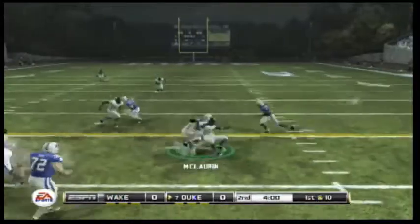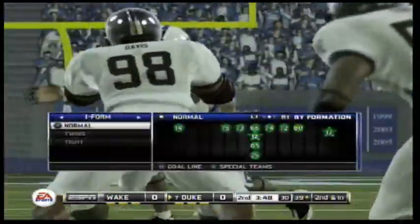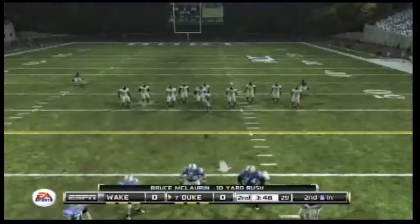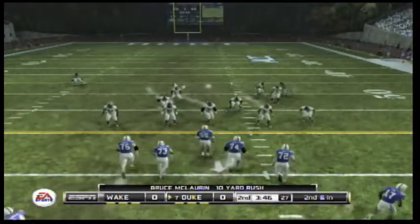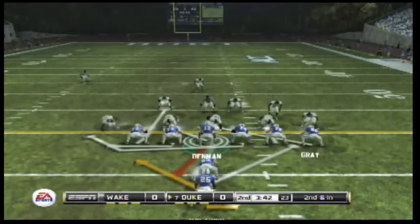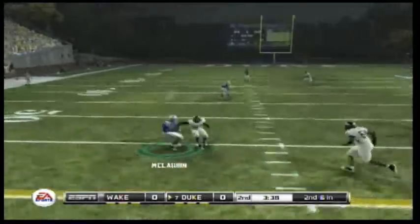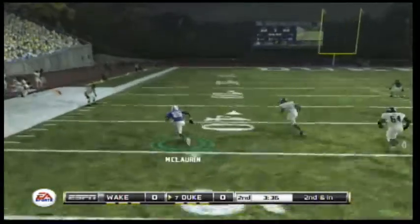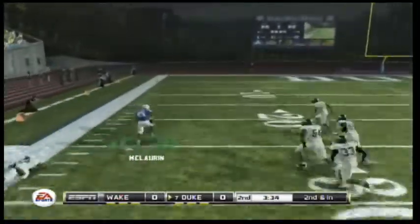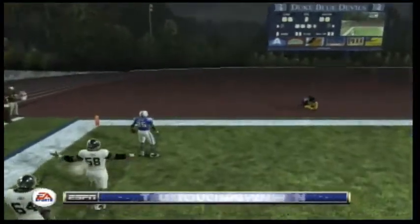Here's the run. Got a hole. Makes it out to about the 39. Great job by the running back, and that's a gain of 9. McLaurin gets another handoff. Big opening. Down the sideline. The 10. And a huge touchdown play.